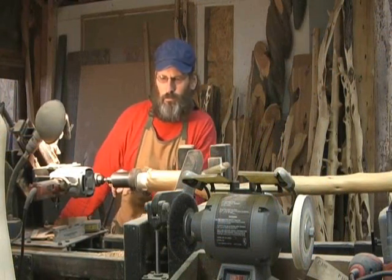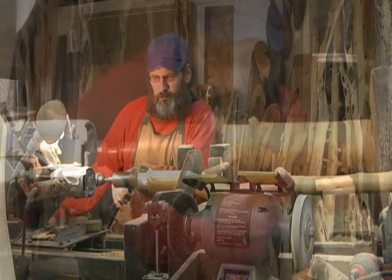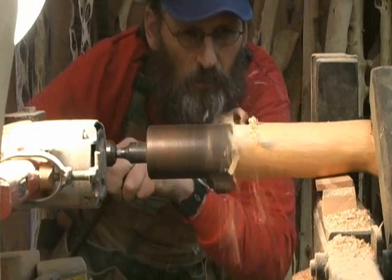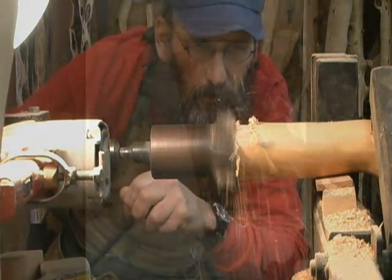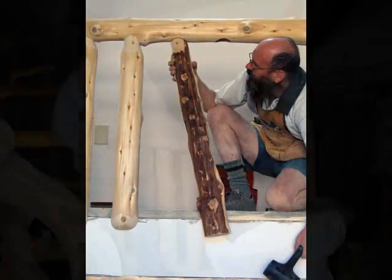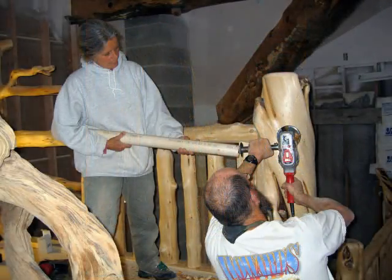I've built several staircases and log railings, and in order to cut my tenons, I had a special machine designed which does a very accurate, precise job. The mortise and tenon joinery turns out to be extremely strong and solid. It holds up for years and years.